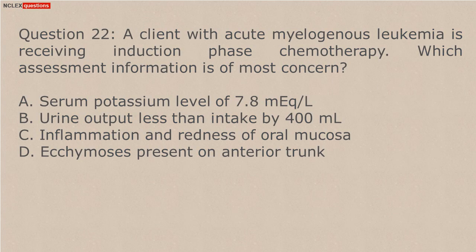Question 22. A client with acute myelogenous leukemia is receiving induction phase chemotherapy. Which assessment information is of most concern?